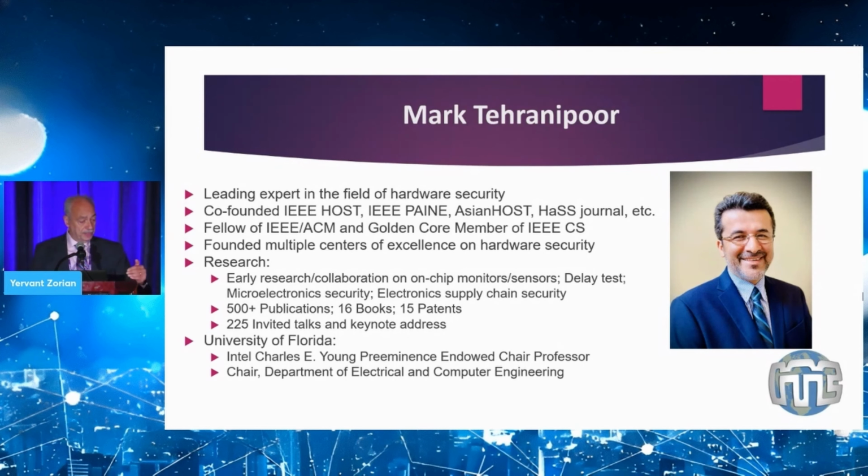Currently, he is at the University of Florida. He holds the endowed chair professor position of Intel Charles Young Preeminence, and also he is the chairman of the Department of Electrical and Computer Engineering. With that, I'd like to invite Mark to the podium to receive his special award.